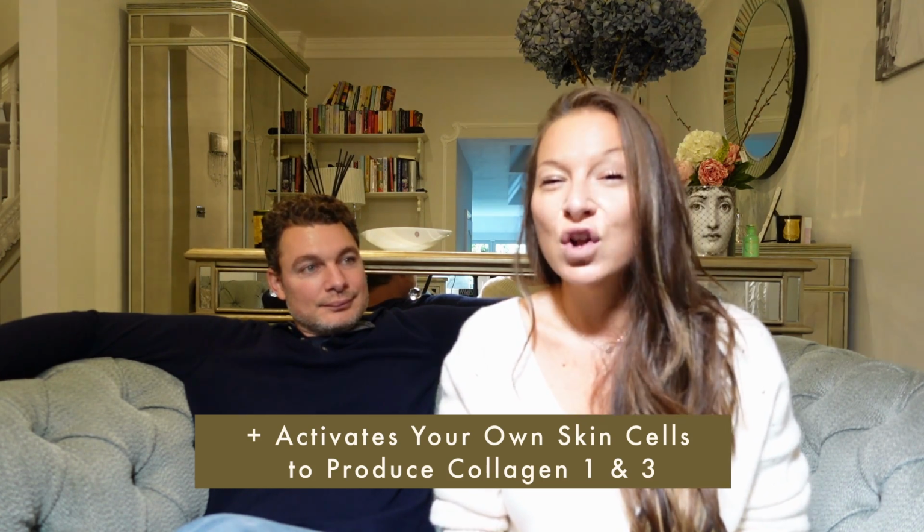We have a lot of different types of collagens in our bodies. We have 28 different types, but some are more important than others. This is particularly focusing at the moment on collagens 1 and 3. Types 1 and 3 of collagen represent 90% of the collagen we hold in our body. So it's the majority, right? The other 26 types are 10%, so it's very, very little. So 1 and 3 are the most important.